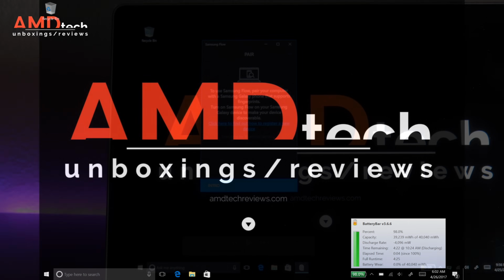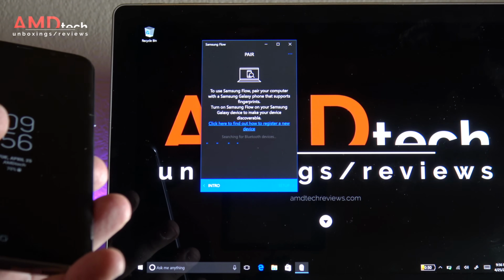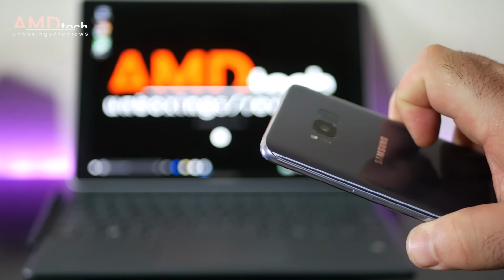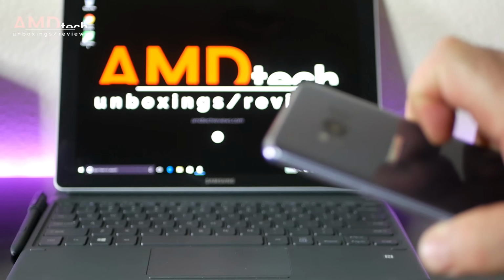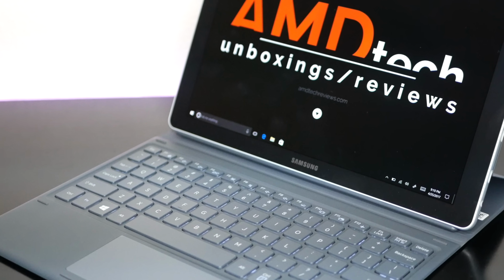Another great feature, which is a carryover from the previous iteration in the Galaxy Tab Pro S, is the fact that you have Samsung Flow, which allows you to use your Galaxy device. Here you see my Galaxy S8 Plus that allows you to log in using the fingerprint scanner on the phone. It also allows you to tether the phone wirelessly, turning your Galaxy phone into a hotspot. And you also can get your messages onto the Galaxy Book just like you would with a Mac with the continuity and handoff features.